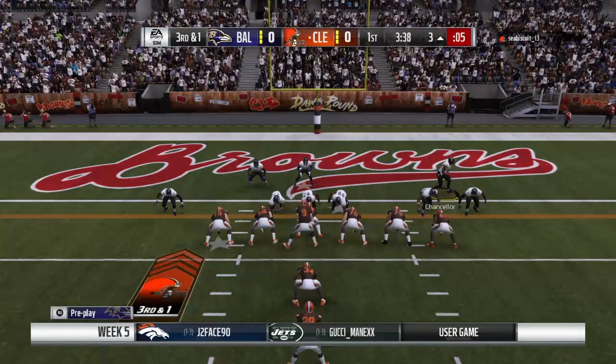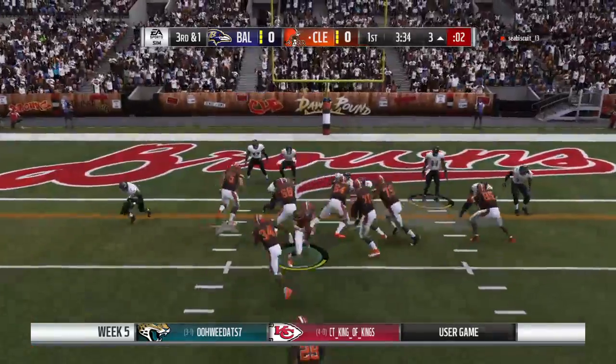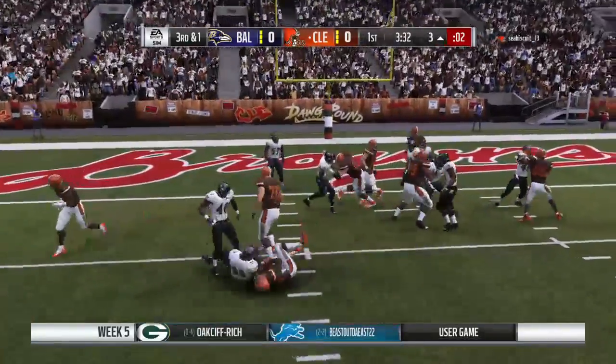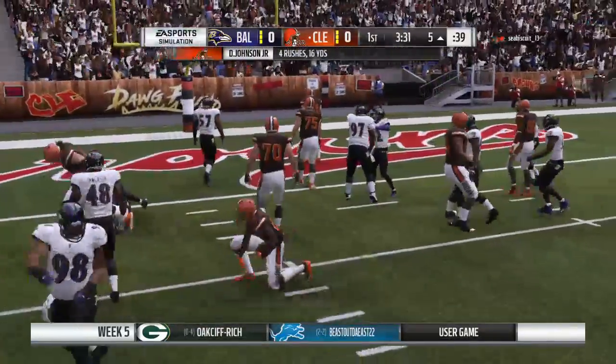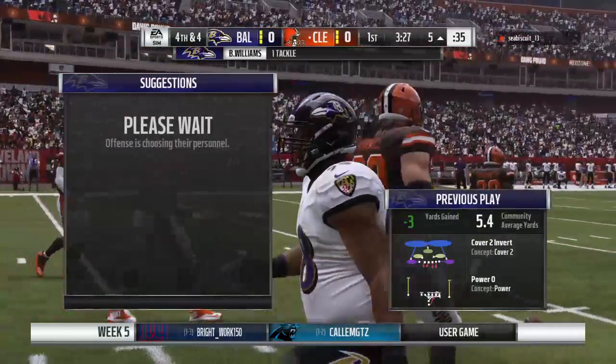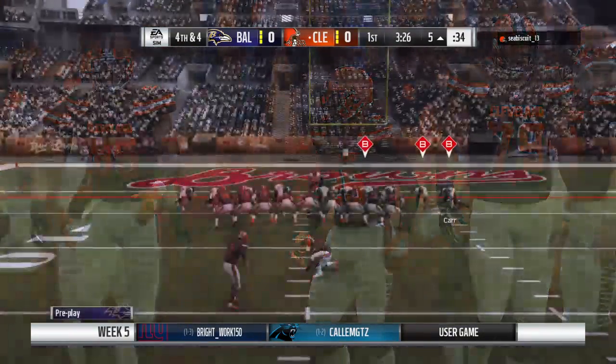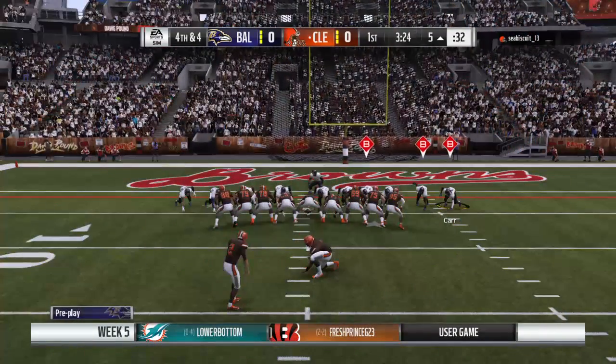Detroit! Detroit! They'll try and run for it. Here's Johnson. That is not going to be any help as they dump him behind the line of scrimmage. That'll set him back with a loss of 3 on the play. And that's going to bring up a 4th down.